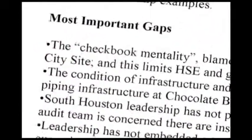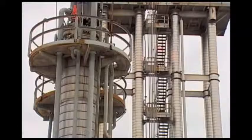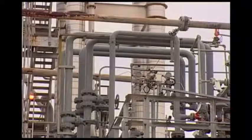Usually, reliability improvements are cut. And later that year, a company audit found the current condition of the infrastructure and assets is poor at Texas City, and that maintenance spending was limited by a checkbook mentality. Only the money on hand would be spent, rather than increasing the budget.